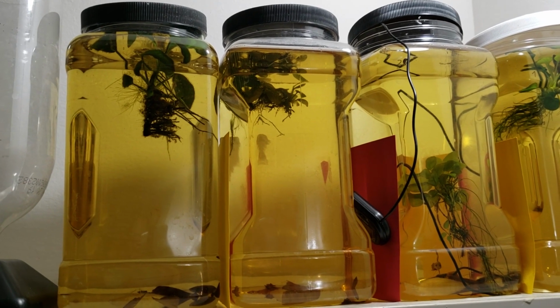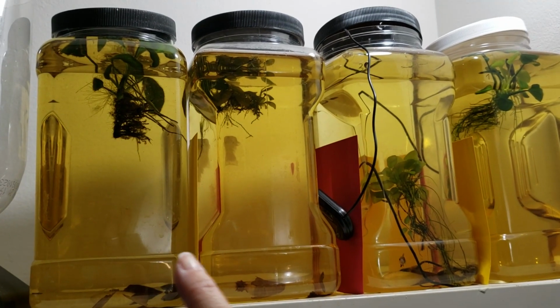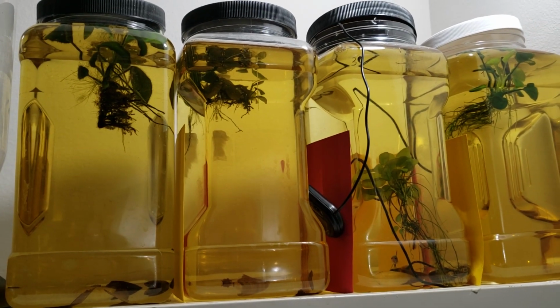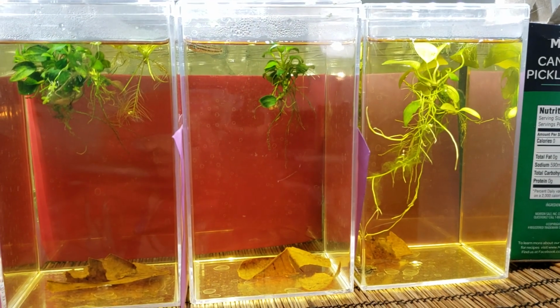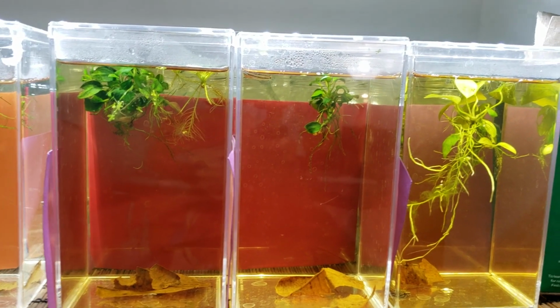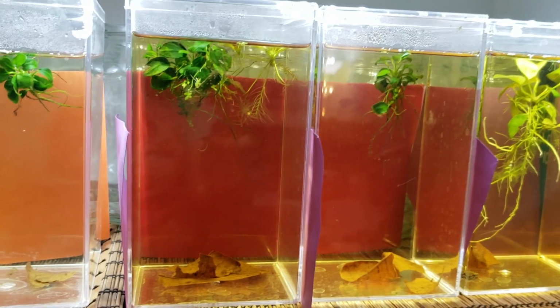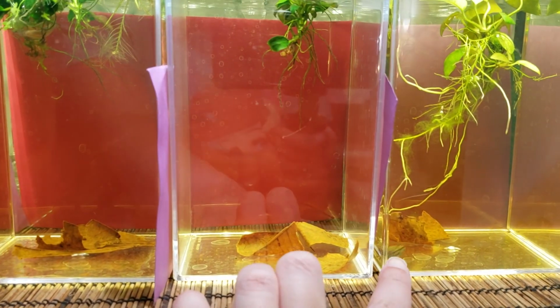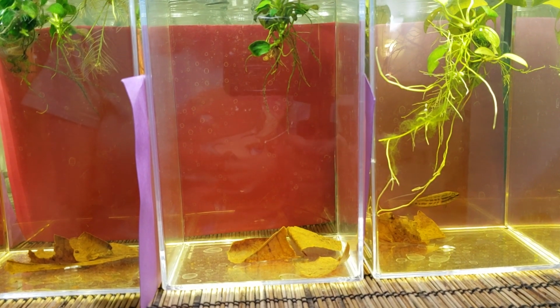So I currently have 4 mahachai siblings up here in these 1-gallon containers, as well as 3 more smaller sized ones in here. Of course, they're always hiding because BETTA mahachai, being wild type of bettas, do like to hide. You can actually see one right here. Oh, I'm sorry, I startled you. I think that might be a girly.